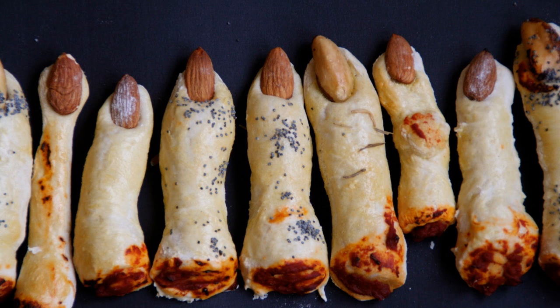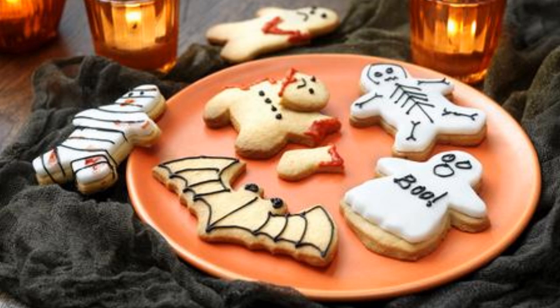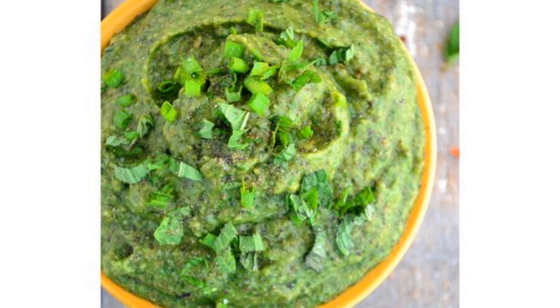When it comes to the food, I am a fan of making gross food and snacks. Things that kind of look like something else, but they taste yummy, of course. A couple of examples of stuff that we have done are butter bread witch's fingers, mini mummy pizzas, creepy cookies, like ghost cookies. We have done hot dog mummies. Those are adorable. Like barf green pea soup. It tastes delicious. I love green pea soup, but it looks so gross.